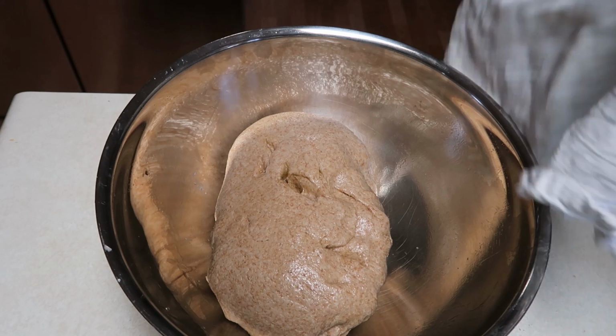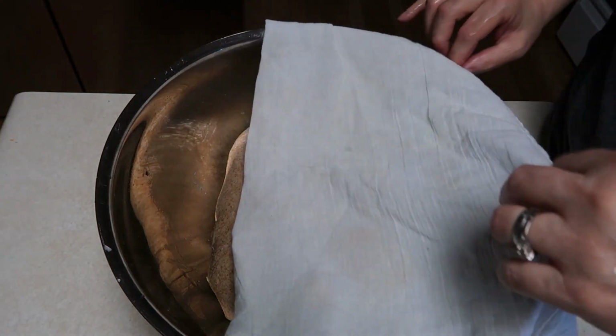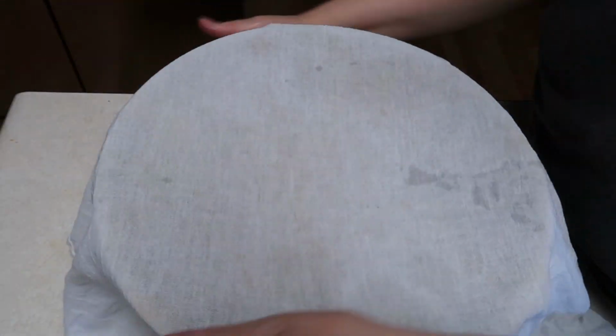And then that's it. This is going to get covered and we're going to let it rise. And in a couple hours I'll come in, that'll be risen, and I'll punch it down, divide it into 2 loaves, let that rise again, and then it'll be ready for dinner tonight.